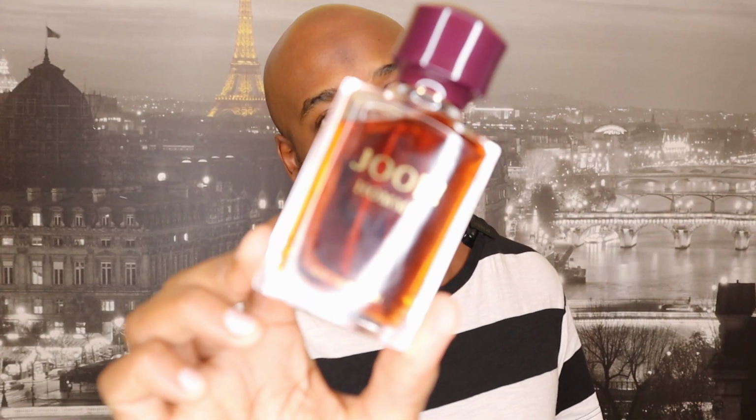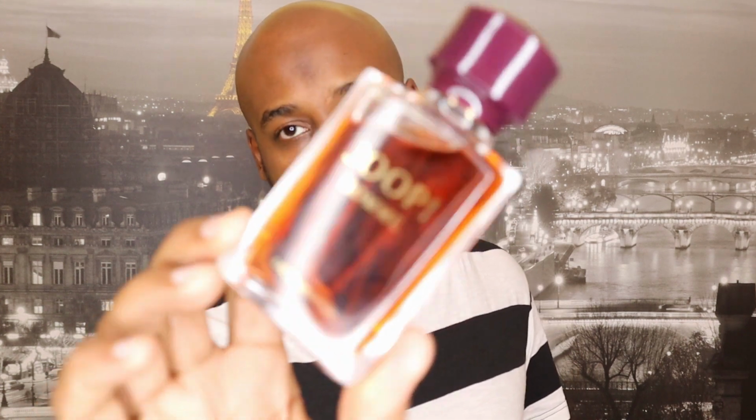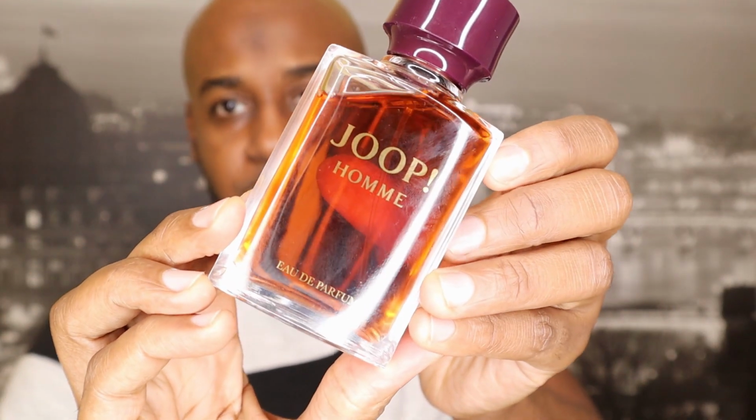Number 6 is another German house, a very well known one, Joop. This one is Joop Homme Eau de Parfum. That's the latest one that came out, I think, a couple of months ago. What's wrong with it, folks? Yeah, now it's working. It came out a couple of months ago.